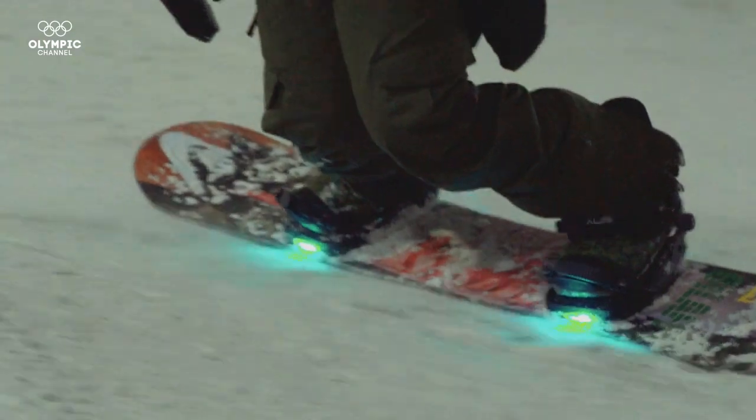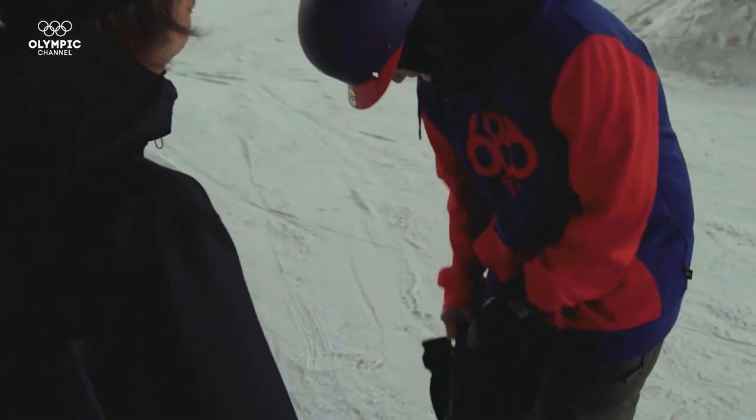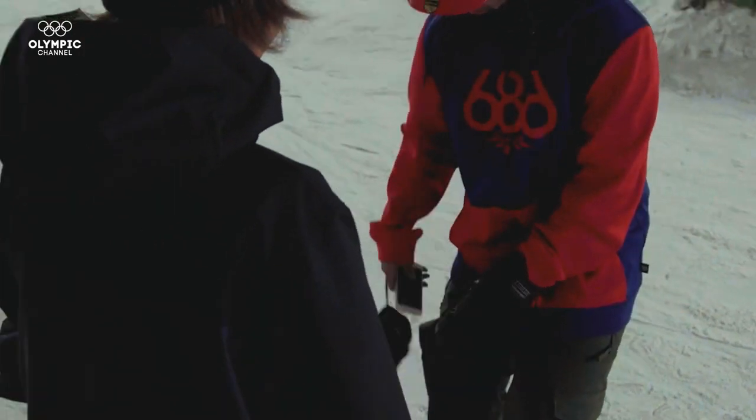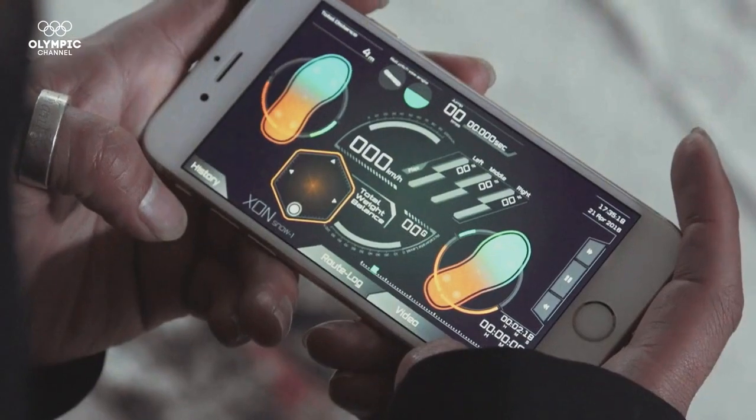The smart snowboard allows us to verify information about a competition or practice on your phone once a run is over, allowing for the analysis of how posture and center of gravity can influence speed.